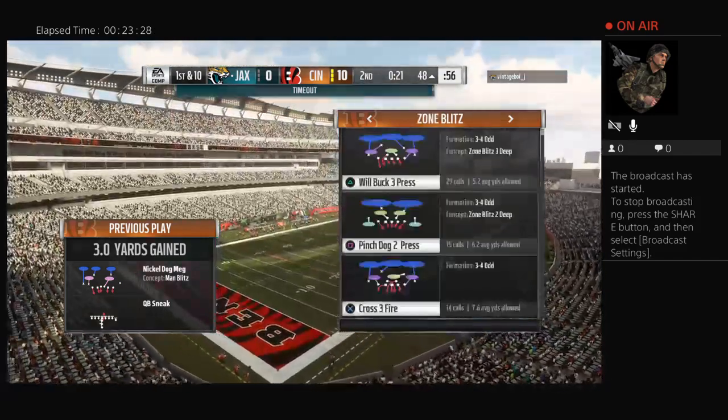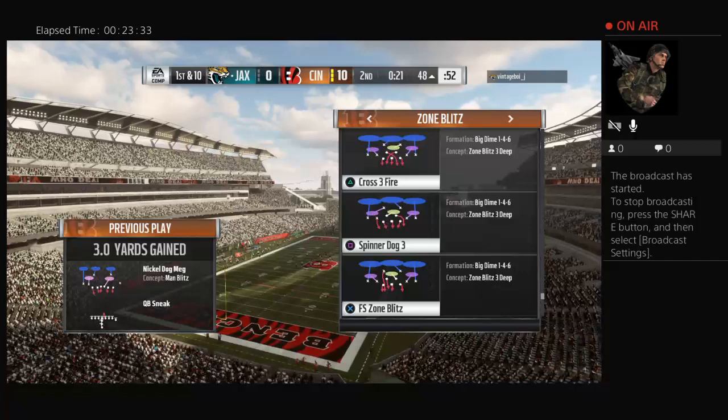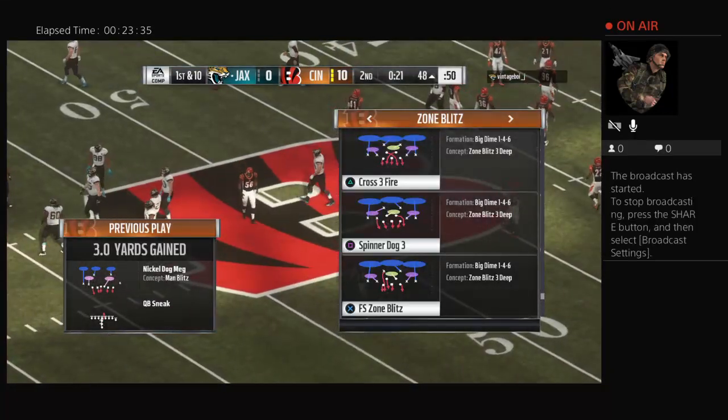And now we won't see a play on 1st down. We're going to get a timeout instead, as the clock will stop with 21 seconds to go here in the first half.